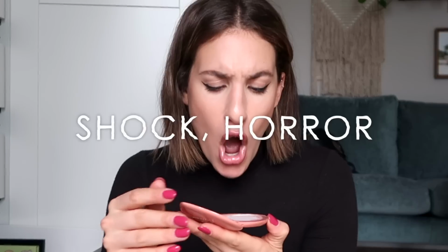Next up, I have all of my Too Faced Love Flush blushes. I'm gonna be keeping all of these, every single one of these colors, because these are some of my favorite blushes. There was a time where these were literally the only blushes that I would use. The shade Baby Love was like my ultimate favorite.